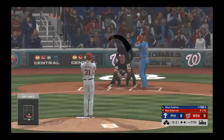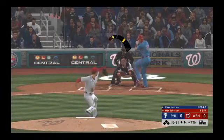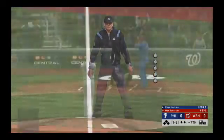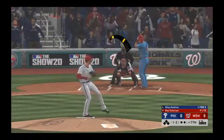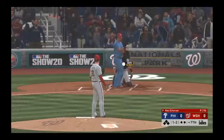There's another pitch for a strike, and this guy's really attacking hitters well tonight, being aggressive early on, and if he continues to throw strikes like he is, he's going to have a pretty good night. Checked his swing there. Did he go around? No, says the first base umpire. Ball 1. Count still at 1-2.